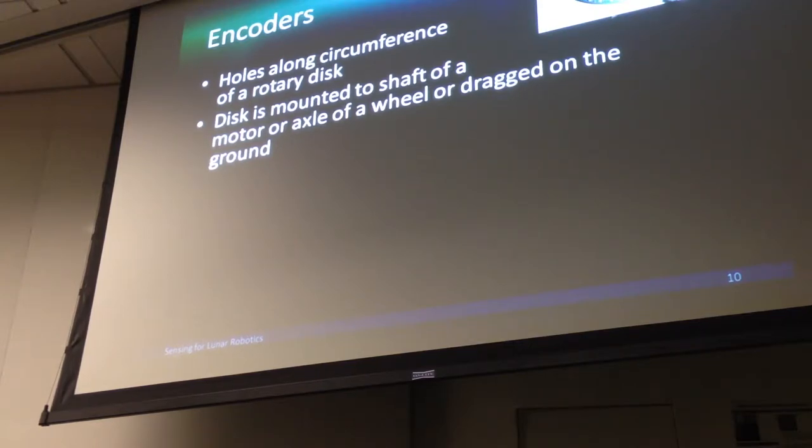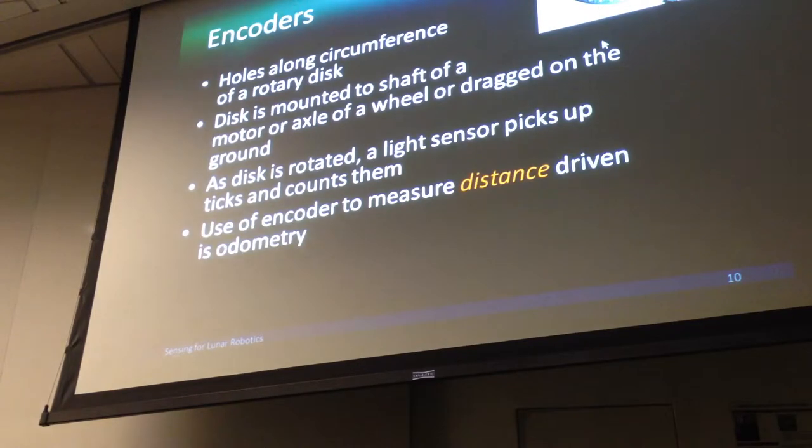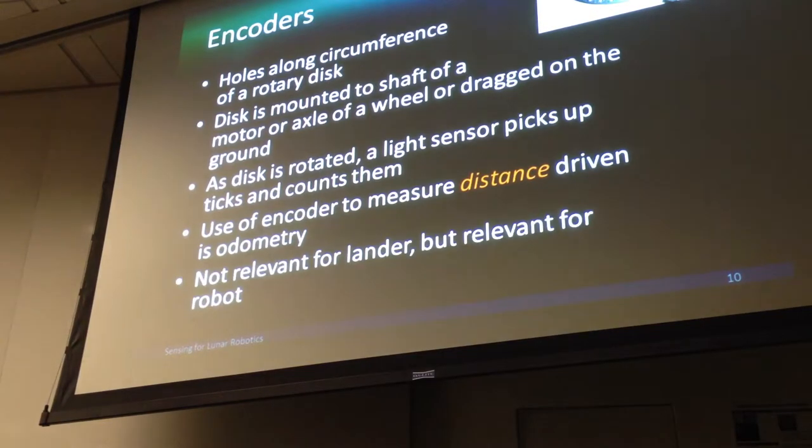What happens is when the wheel rotates, this encoder ring will rotate. And there's a little light sensor there that either sees through the holes or is blocked. What you get are little ticks over time, so you get a square wave of ticks. And then you just count them. The use of this encoder to measure distance when applied to wheels is called odometry. It's not relevant for the lander, but definitely relevant for the robot.